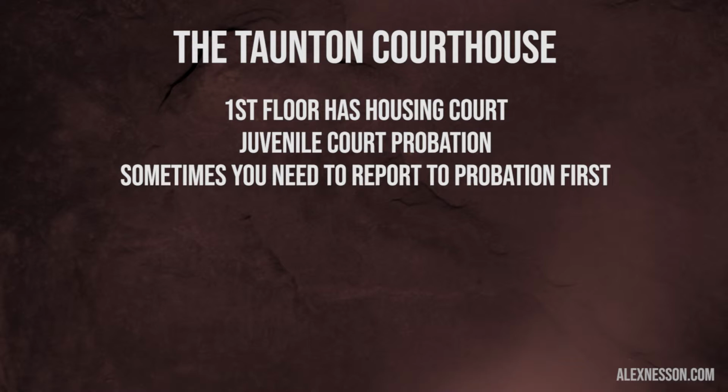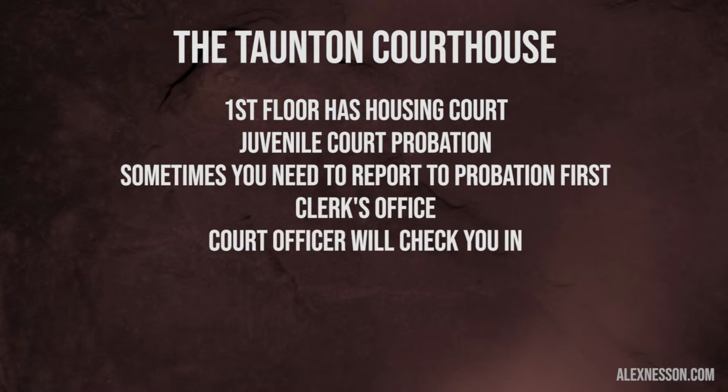If you continue forward, you'll see the clerk's office, and you can check in with the clerk to make sure that you're where you need to be or to see if there's something that you need to file. There'll be a court officer, though, that will come out and will check you in. Taunton juvenile court clerks in probation would be where you check in, or with a security officer. You wouldn't necessarily go into the courtroom itself because the courtroom is a closed courtroom. They will call your case and you'll go into the courtroom when they call your case.